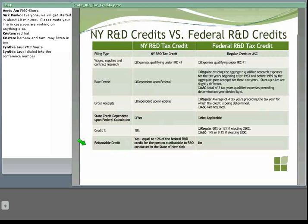And also from a substantiation of the credit itself, New York doesn't have express documentation processes or procedures, but we rely upon the general guidelines of the federal documentation for the federal R&D tax credit. That should suffice for the New York credit and for audit purposes as well.